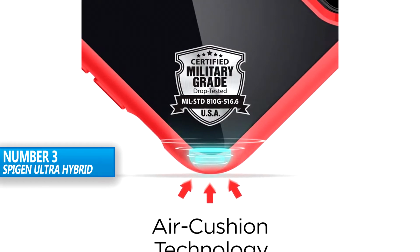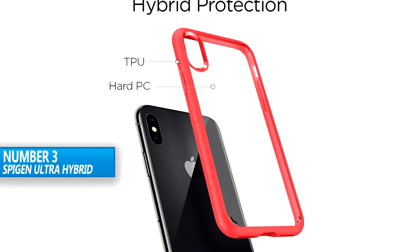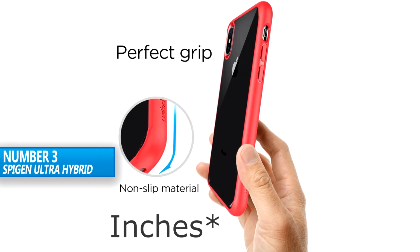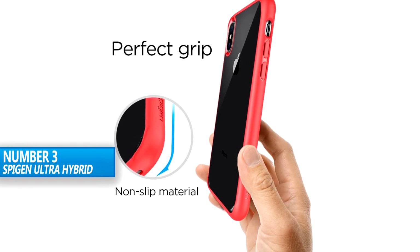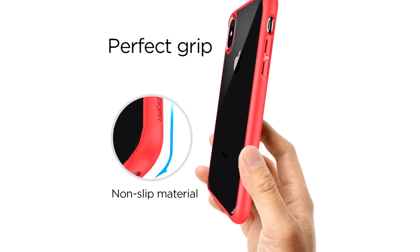It still has wireless charging capabilities, and it also has raised edges for the camera and the screen for the extra layer of protection. Dimensions for this case are 2.9cm in width, 5.8cm in length and 0.4cm in depth. This case also comes in a selection of 4 colour combinations, so there are plenty to choose from.